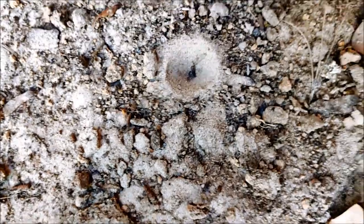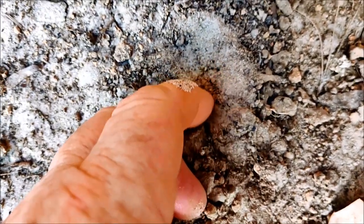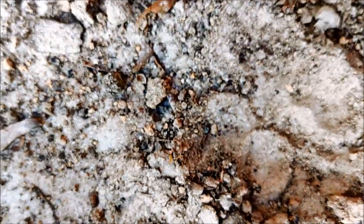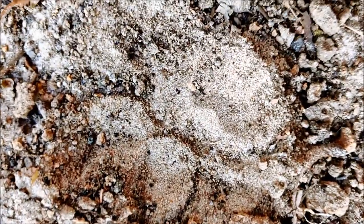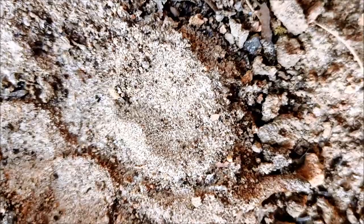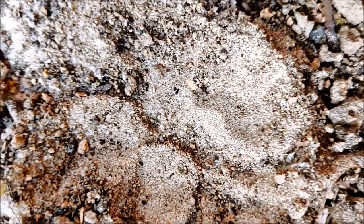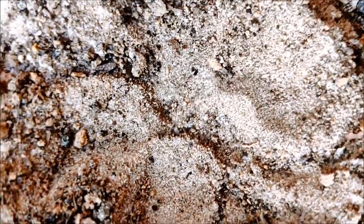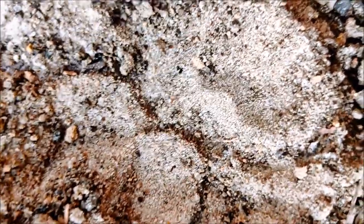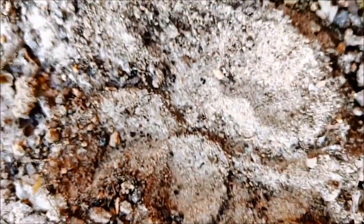I wonder if I could find the antlion. Let's look and see. They're very small. I see the movement. I see movement. Let's see. Yeah, see the movement of the antlion. You can barely see him. Since I messed up his lair, he will now do circles and form a new lair, a new pit.